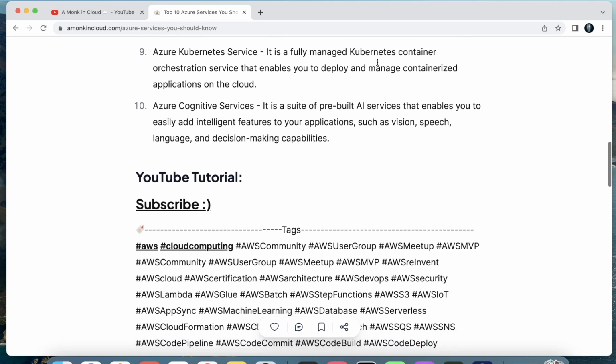Okay. So the ninth important one is Azure Kubernetes Service. If you're wanting to become a cloud engineer, Kubernetes is another skill that is going to help you a lot in fetching a good package, and also it will help you a lot in the job, right? So if you do not want to learn Kubernetes itself, I highly recommend you to learn Azure Kubernetes Service, which is a fully managed Kubernetes container orchestration service that enables you to deploy and manage containerized applications on the cloud.